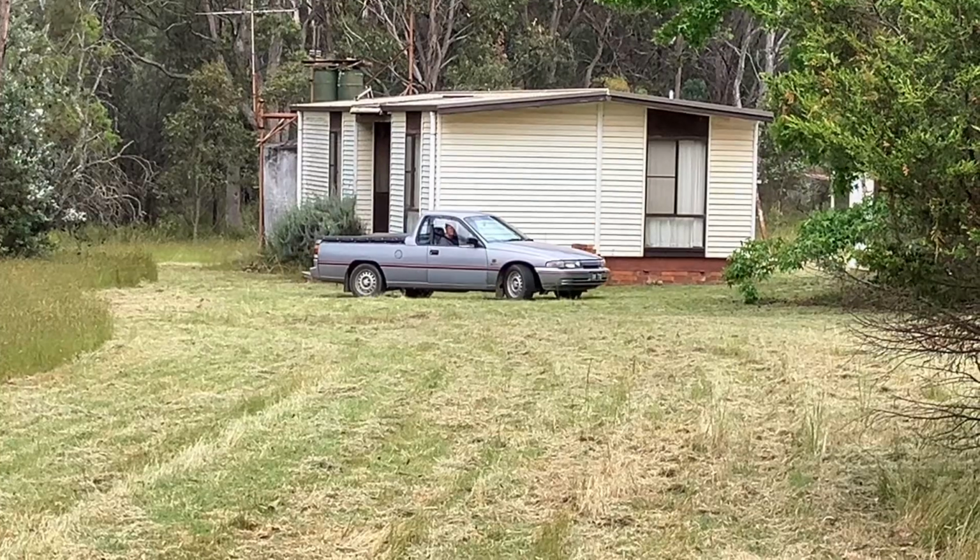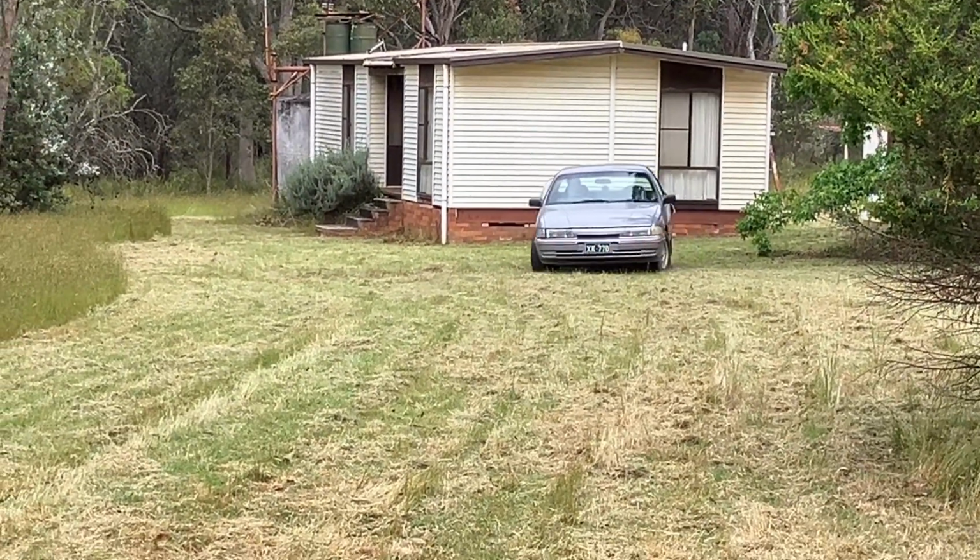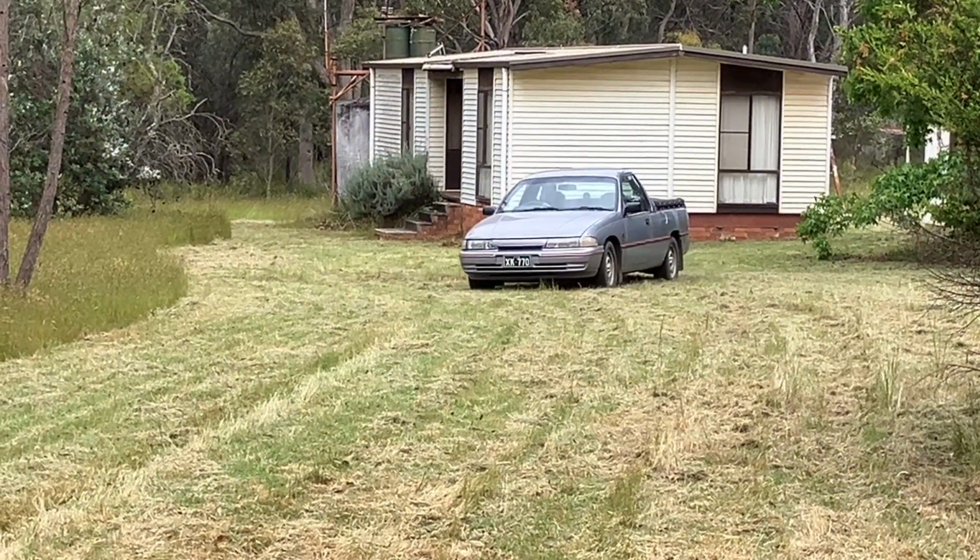Had a good trip up in the V8 Pack VP Commodore. Quite a rare beast now, 165,000 Ks on it.